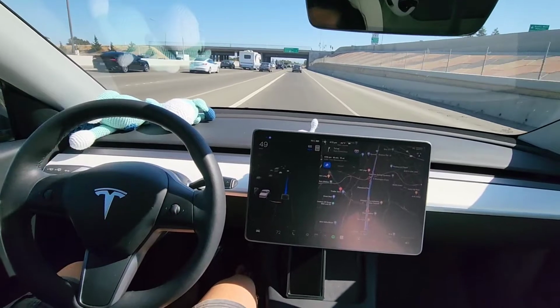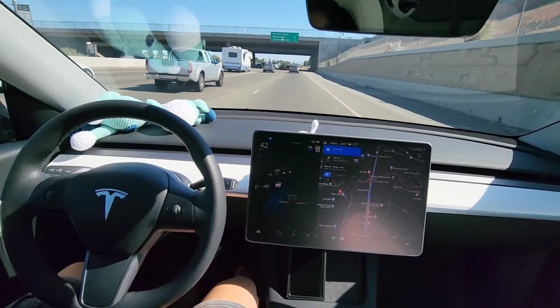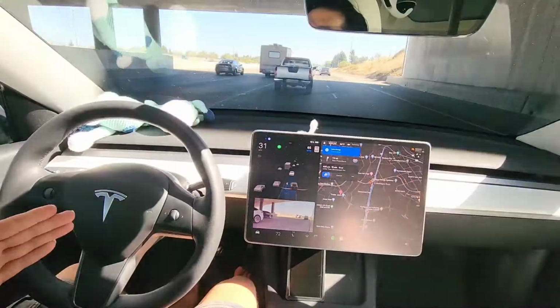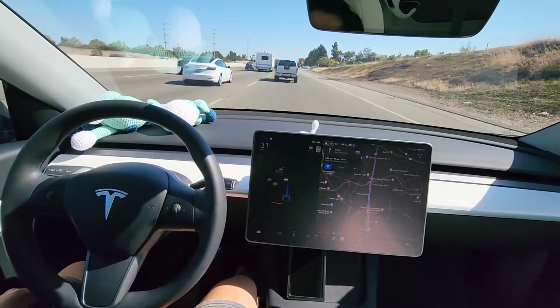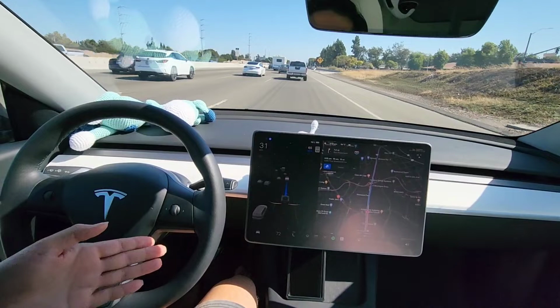Okay, everyone's braking ahead, so we're probably gonna have to brake. Okay, it's braking already, and I think we're gonna have to merge over. Yep. Okay, this one's asking me to. I forgot in the freeway mode I had it ask me to confirm the lane changes, so it doesn't do it on its own. So it's out of the beta mode right now. Now it's just the regular full self-driving.